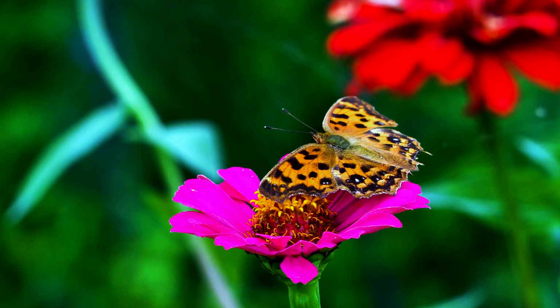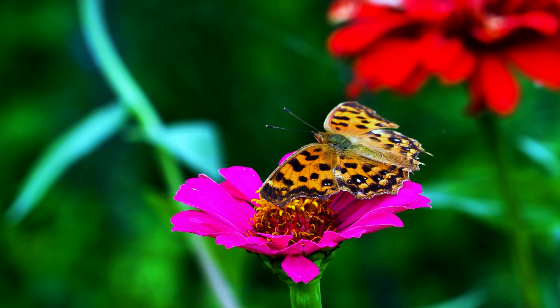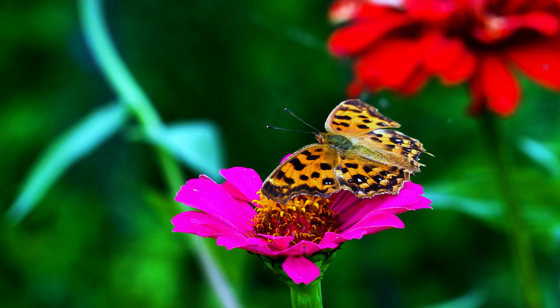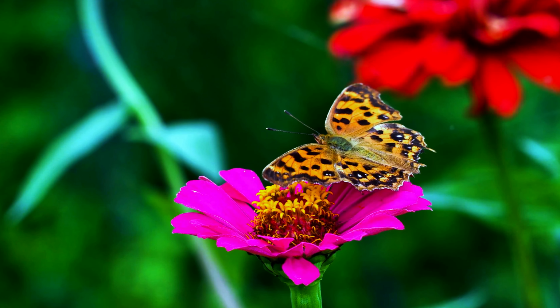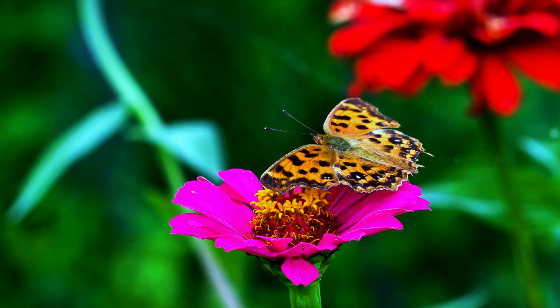As we slow down time to appreciate these intimate moments, you'll begin to appreciate the complexity of these interactions and the beauty that they create. The way the butterfly's wings reflect the light, the delicate petals of the flower, and the subtle colors of the surroundings all come together to create a visually stunning display.